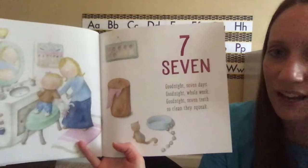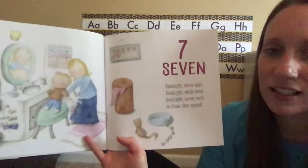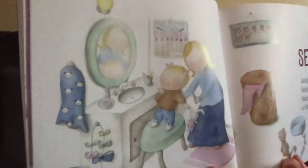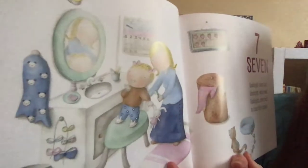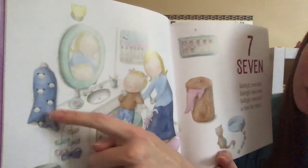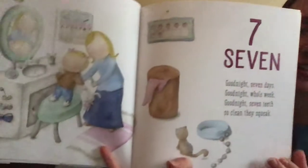7. Let's spell the word 7. S-E-V-E-N, 7. Take a good look. What else do you see that there might be 7 of? What about the dogs on the towel? 1, 2, 3, 4, 5, 6, 7. Anything else?